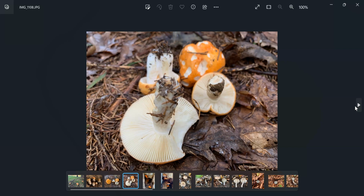Yeah, I think this was under a pine. That's really neat. Looks like oak leaves are present, though. Yeah, but they were definitely directly underneath a conifer for sure. I do see those leaves, but okay. All right, so that's that.